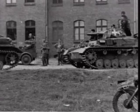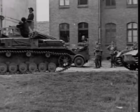The lesson was rapidly learnt and many German tank crews obscured them by the liberal use of mud. Subsequently, the Model D, which came off the production line in October 1939, saw the thickness of the side armour increase from 15 to 20 millimetres.